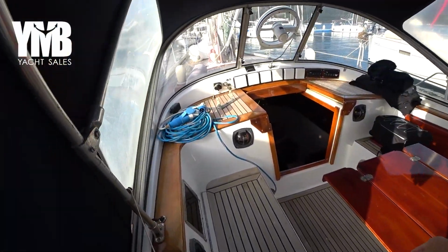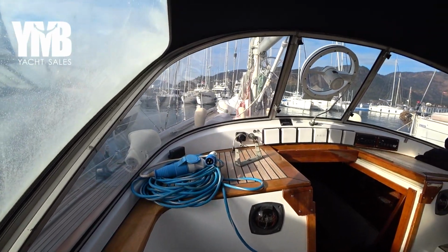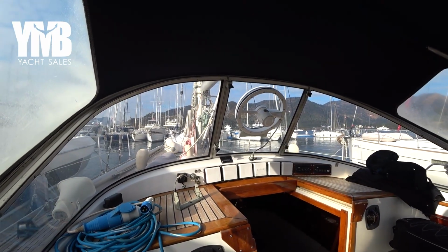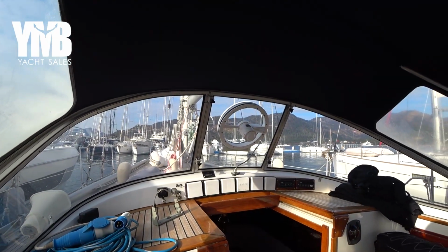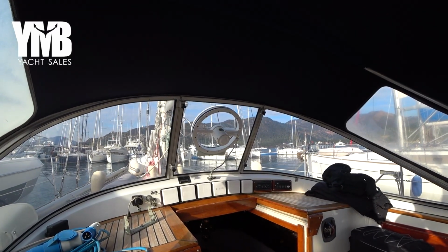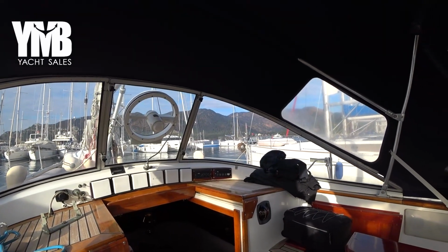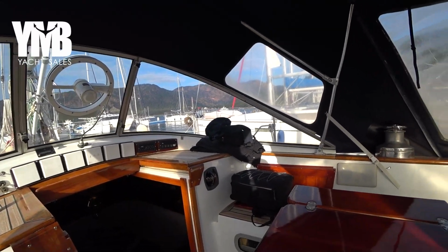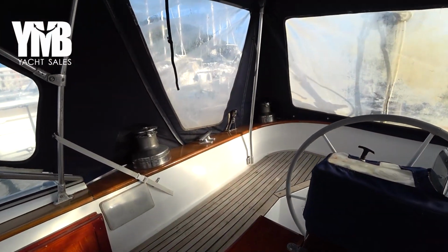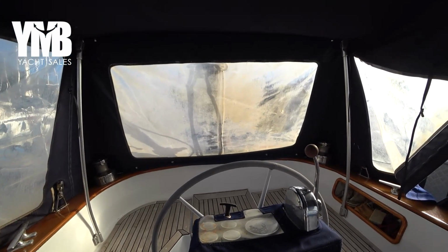Let's go inside. Now this is a fantastic, well protected central cockpit. The spray hood is firm, made from hard perspex, with the window wiper for bad weather. You are very well protected inside here. There is a folding table, and the place for at least 6-7 people to sit around comfortably.